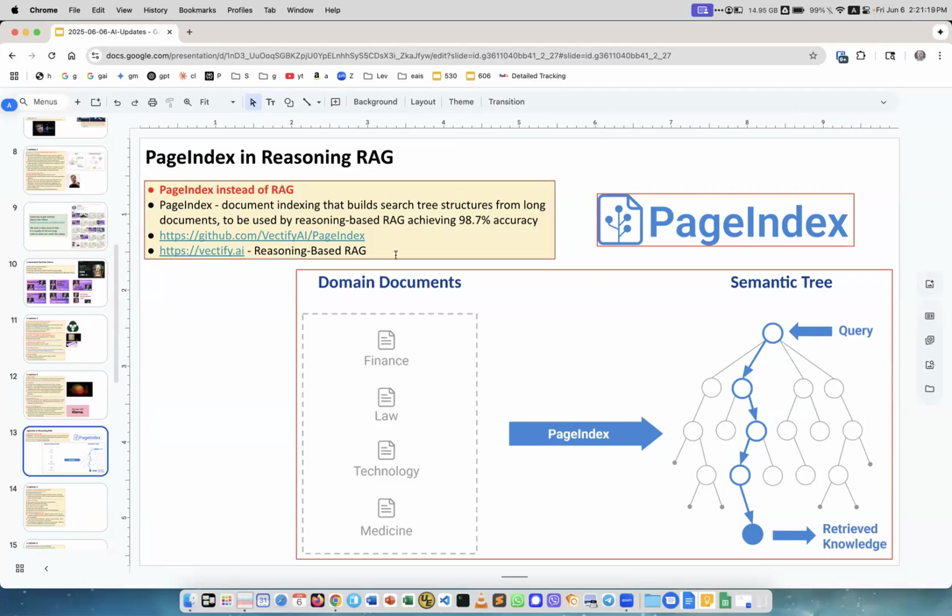So what people created, it's a different process. You take your documents and you convert them into semantic trees. And then you use those trees for your retrieval augmented generation. So they achieve 98.7% accuracy. Well, the idea is not new, right? People used trees for document search for tens of years.